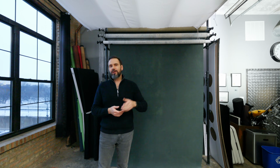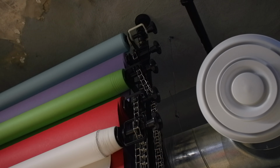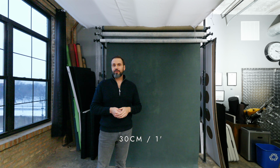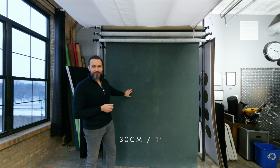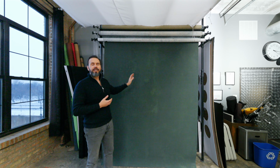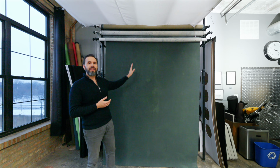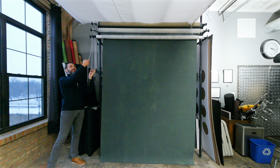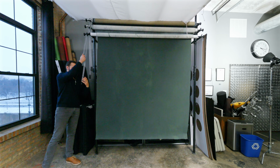In the other corner, I have a rack that holds 6 backdrops. If I used a 6-rack backdrop over here, I would lose another foot off of these painted backdrops, and it really wouldn't leave me enough room to work. So in this section, I have 3 on the front side and 3 on the back side, and that works out really well. But if I pull on this chain over here, you'll see the big change in the room.